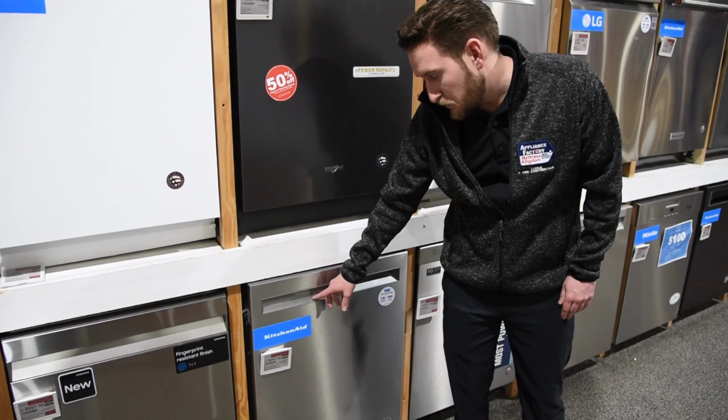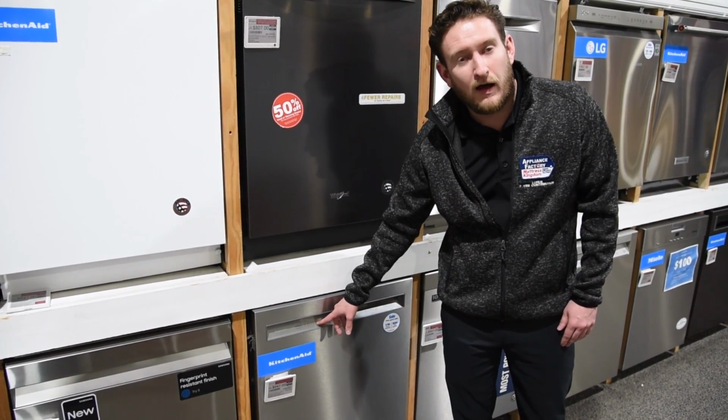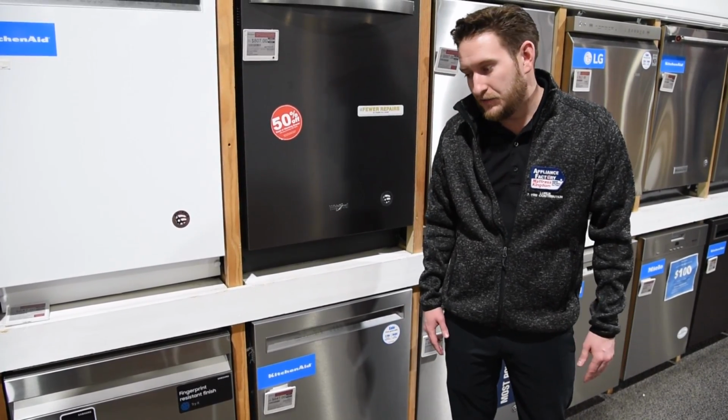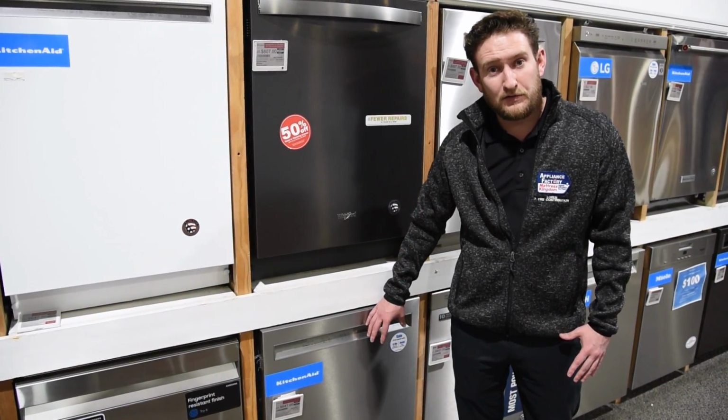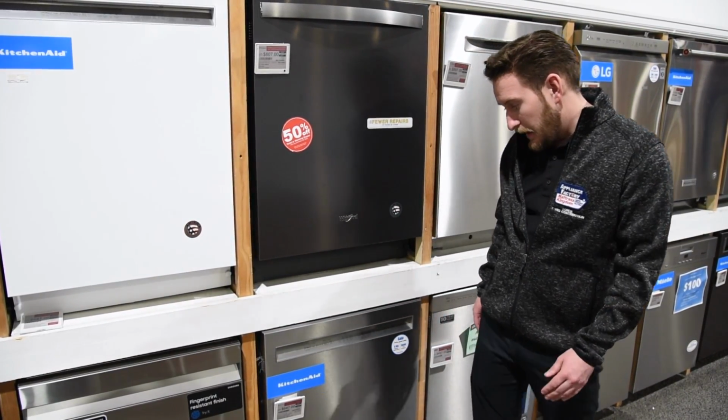It also has your express wash. I believe that's an hour and a half wash cycle. So it's pretty quick, considering a lot of these dishwashers take a little bit longer, just with how little water that a lot of these use to meet EPA standards.